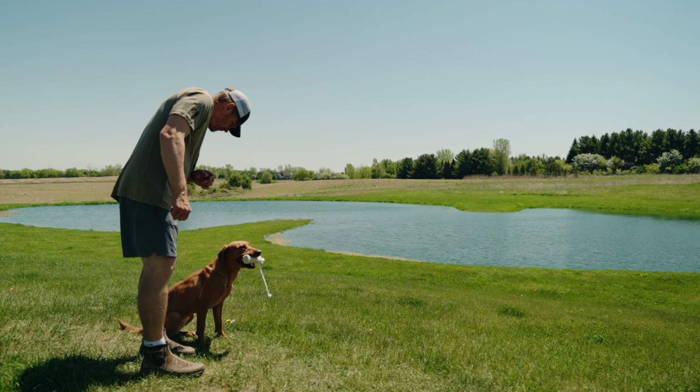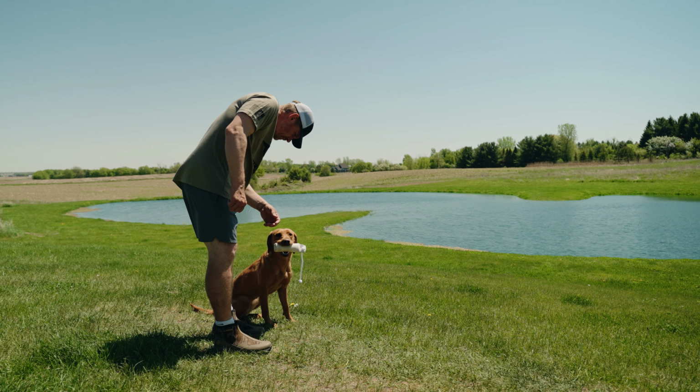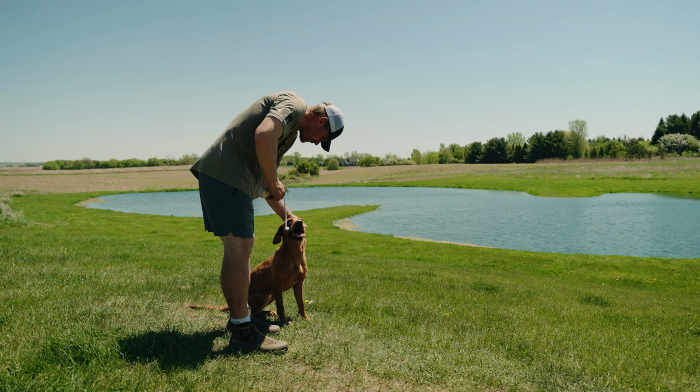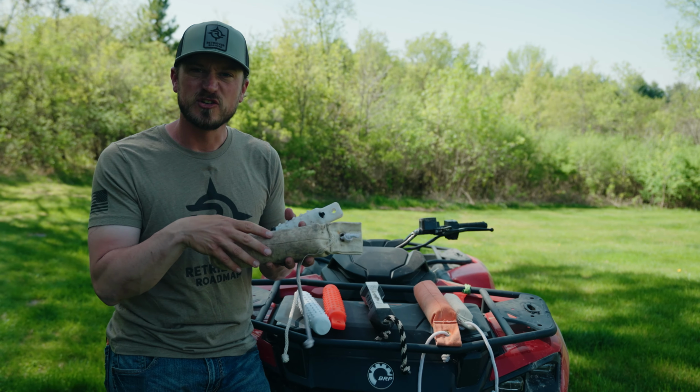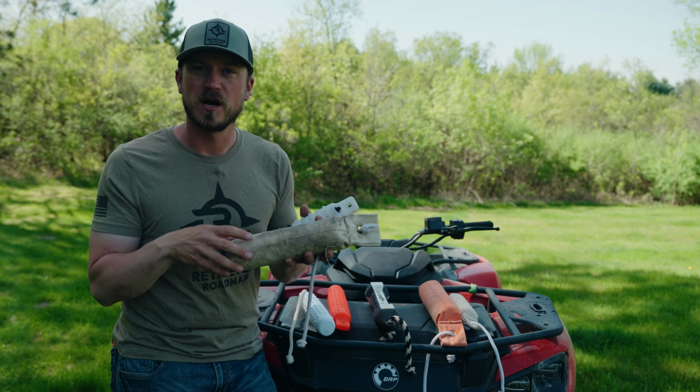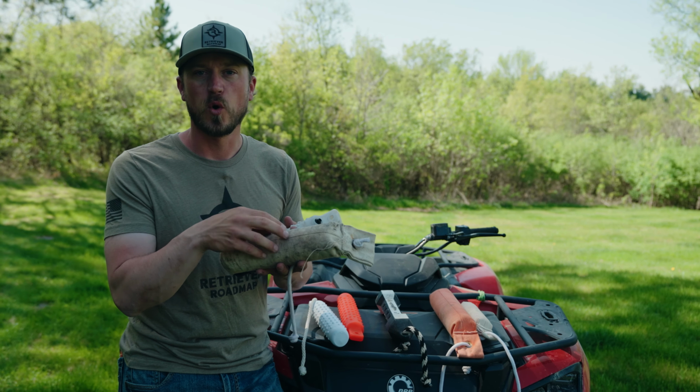But the con to it is that, as you can see, it gets very dirty. Especially if you do a lot of water work, this is getting wet and dry and wet and dry, maybe in some of the grunge and muck in the water. This is going to hold a smell.